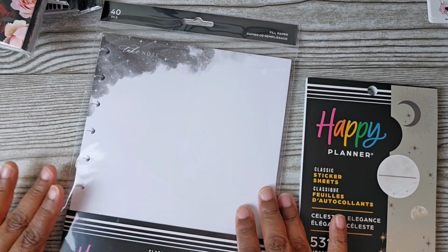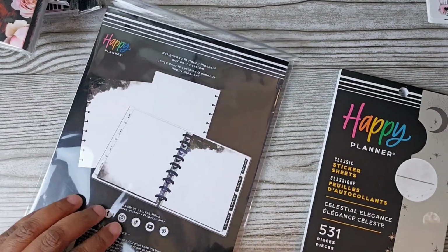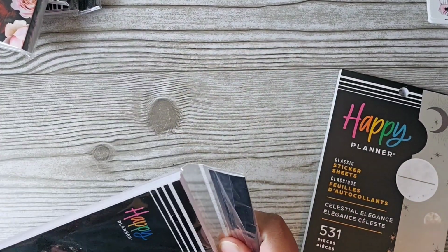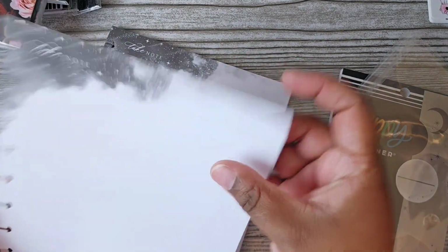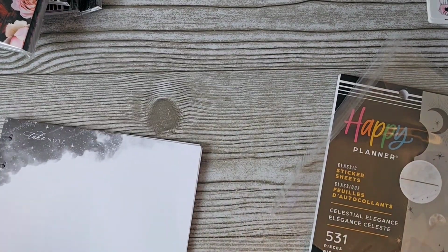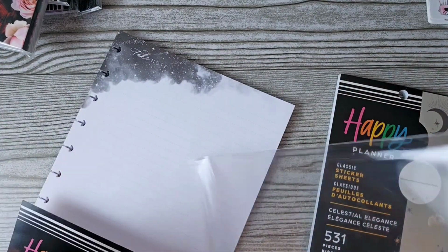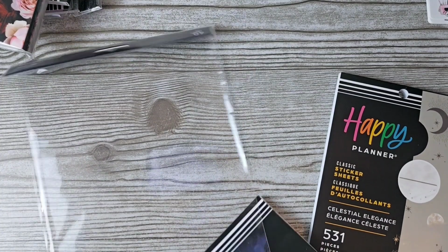So I got this. This is from the Celestial line, Celestial Elegance filler paper. I'm all about filler paper, especially because it is super neutral. And I do love the Celestial Elegance line as well. So this is the paper, front and back. Love it. How many sheets? I think it's 60. That's what they usually give. Oh, 40 sheets. So 40 sheets of the Celestial Elegance filler paper for the classic size.